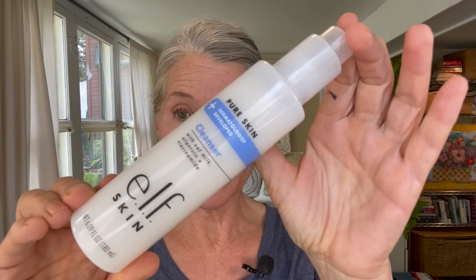and I do need to use up my e.l.f. Pure Skin Cleansing Cream. It's cruelty-free, fragrance-free, very gentle, very effective, very affordable, comes in a pump, and it is just a nice cream cleanser. So I am going to apply that to my face.